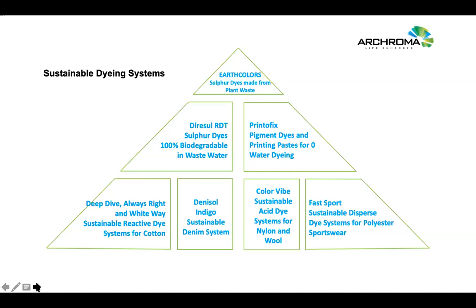As you go up the pyramid, we go to more, I guess, not as common dyeing technologies that might have even more sustainable attributes. And at the very top of the pyramid is our earth colors technology, which are sulfur dyes that are made from plant waste. So they even have lower environmental impacts than natural dyes that are made from botanical plants.